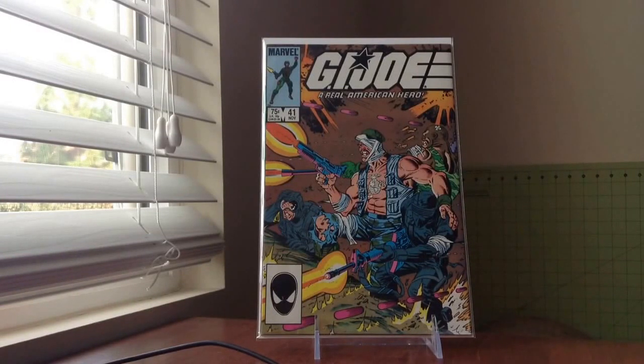KKN Comics here, back with another haul, and I'm really excited about this haul. I got some pretty great books for some really great prices, and I got one book in particular that I'll show at the end that I am elated to finally own, and I'm so beyond excited to own the book. But let's get right into it.